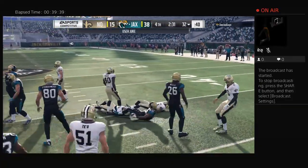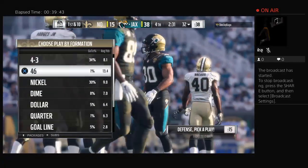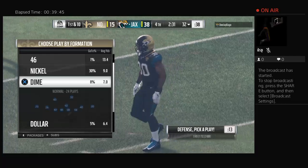Solid return, pretty good field position. They'll start at the 32-yard line. Here comes the Jaguars offense as they get set here.